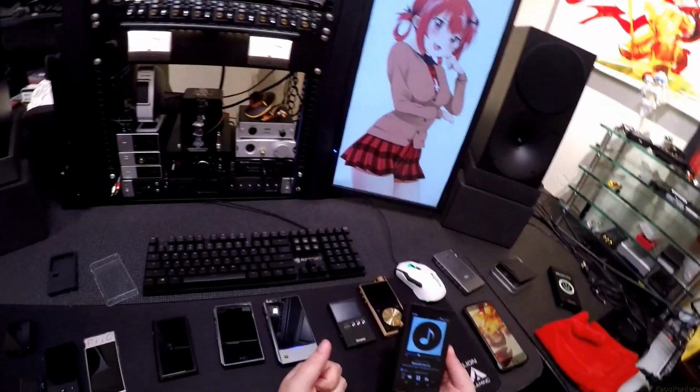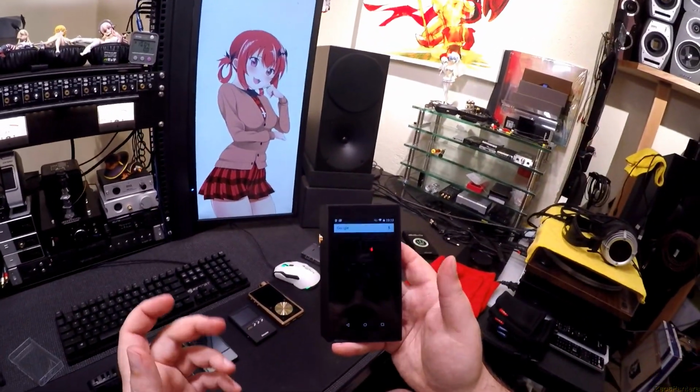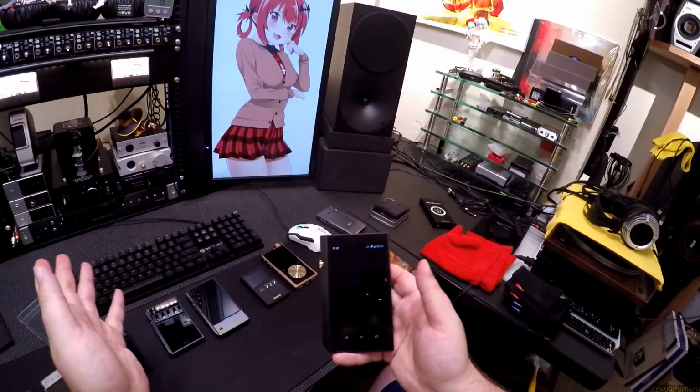Pioneer, please make a phone. Make software for my phone. Make something. So let's switch out of this. Let's go back to the home page. I've installed Spotify on this. I've gotten it to run.